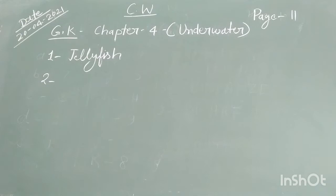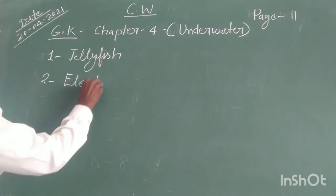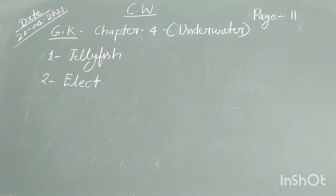And number second point, it can produce sufficient electricity to light up 10 bulbs. In second point, electric eel, E-L-E-C-T, R-I-C, E-E-L.